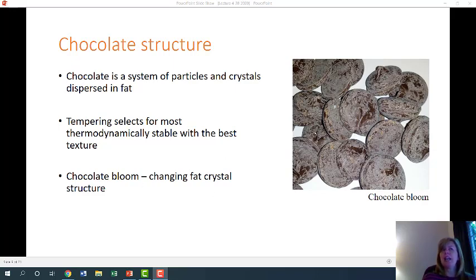So when that happens, you get this bloom on the outside of chocolate, and this isn't mold. This is a change in the fat crystal type. Okay, so the fat crystal on the outside of the chocolate is visibly different, right? And typically you can tell that this is a fat crystal change because you can put your finger on the outside of it for just a minute, and that white will disappear because the chocolate melts slightly.